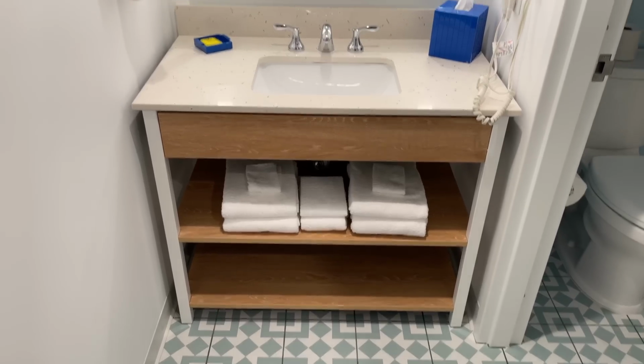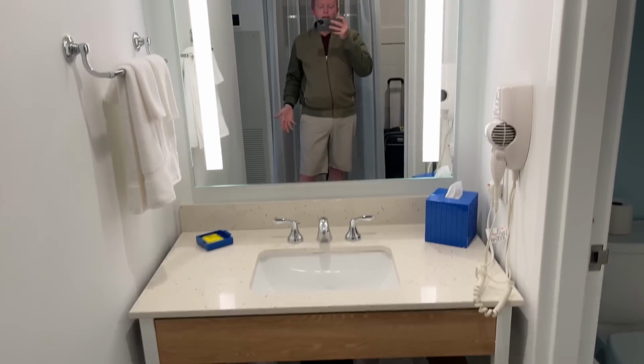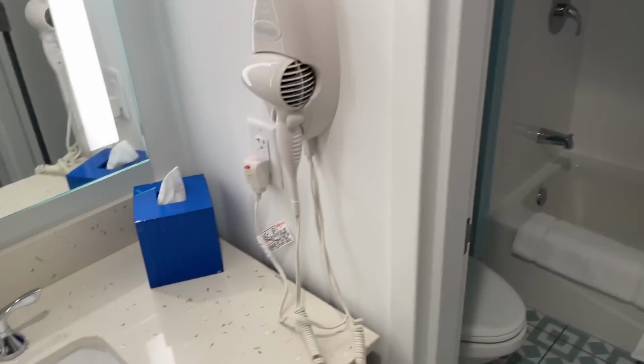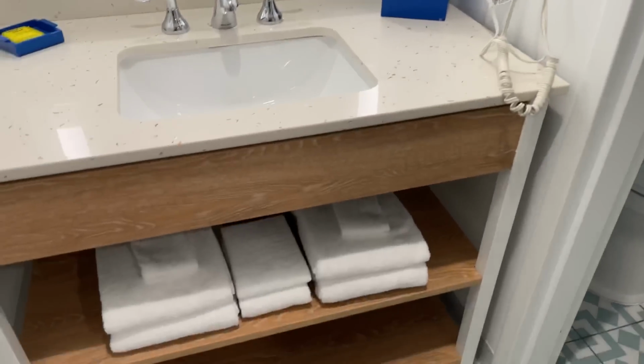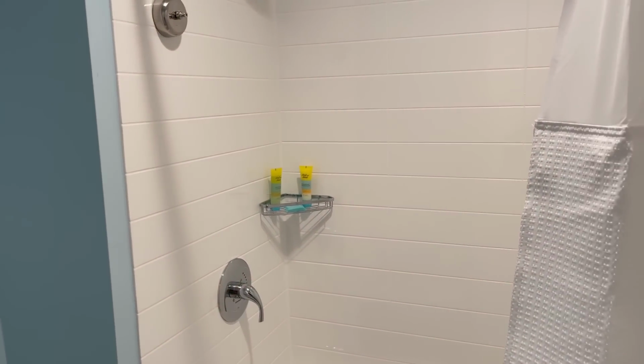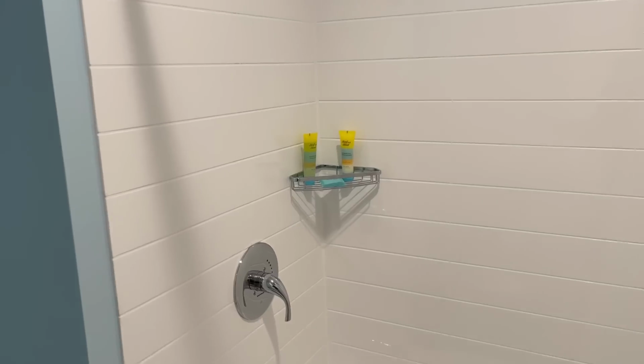This is what your bathroom looks like. Again, super simple, clean. They give you some soap, shampoo, all that fun stuff. You have a hair dryer, plenty of towels, washcloths. And then here is the shower. Let's turn that on. Like I said, you've got the shampoo and conditioner. You can request as much as you want. Body wash, pretty nice clean shower, pretty standard.